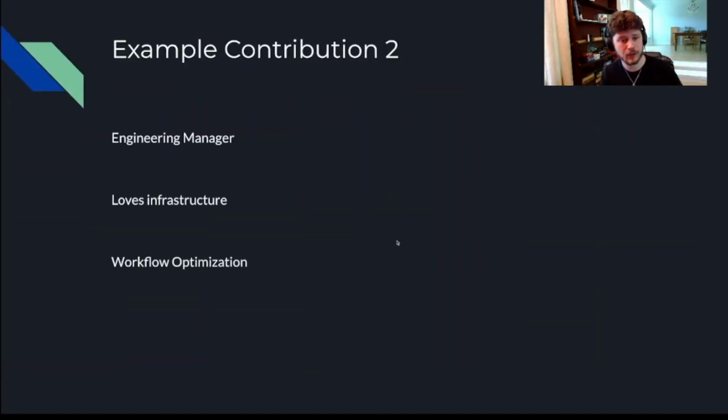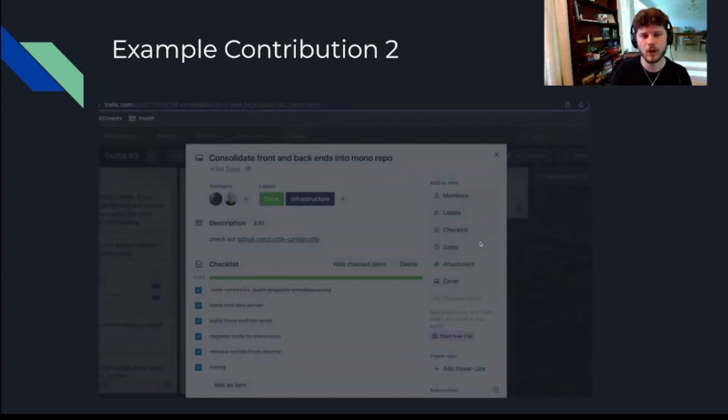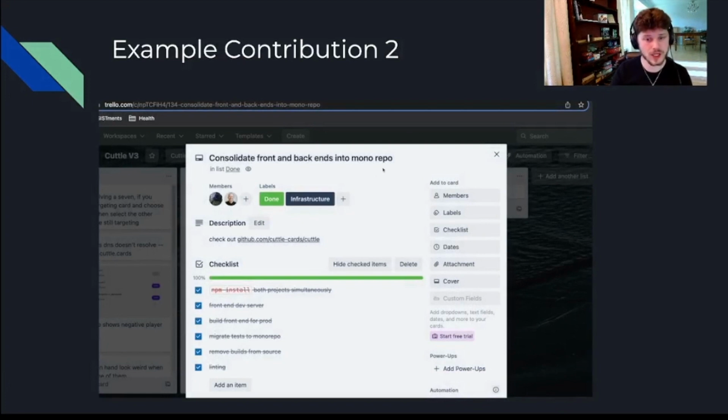So to give an example of another contributor, Scotty is an engineering manager who not only loves developing applications, but also creating infrastructure that optimizes workflows by automating processes that otherwise take time. And so when we worked together, his predominant contribution was to consolidate the front and back end projects into a monorepository. And it had a number of steps or milestones in order to ensure that you could easily install the application in one install and boot the dev server, build for production, things along those lines.